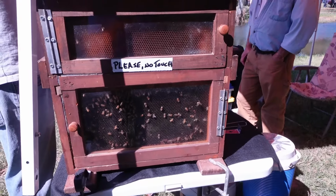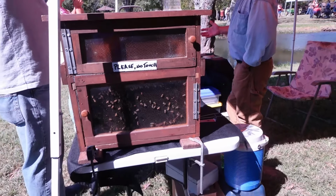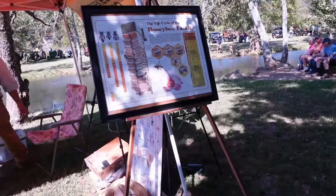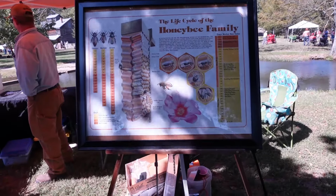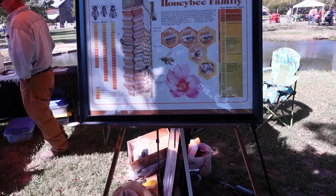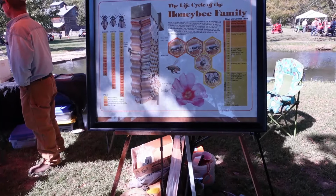This is a display. It saves all the bees and the boxes. They do a pretty good educational display. Do you want to draw honey? No, we're good. This is from our place. Oh, is it? Are you sure?